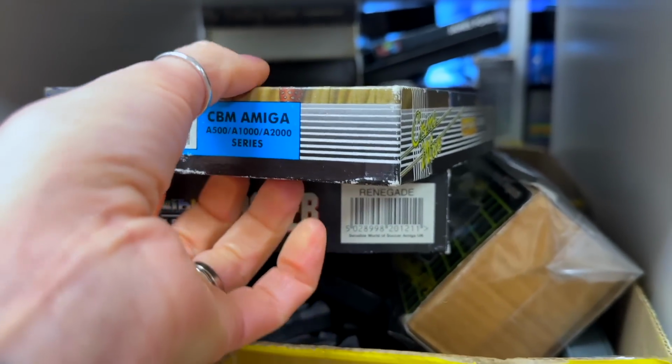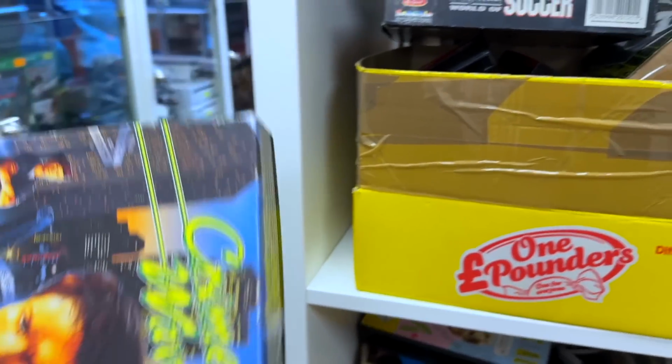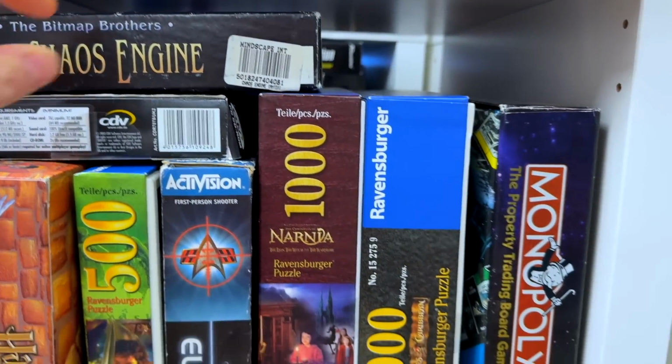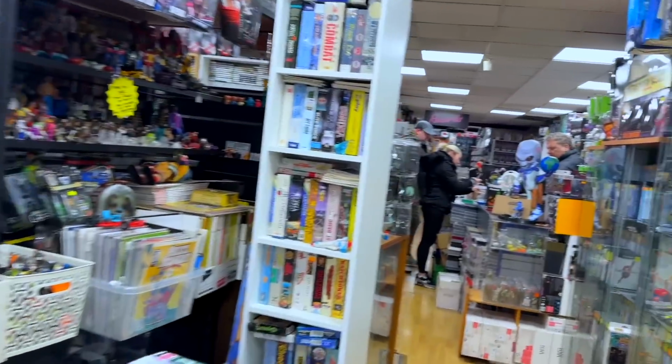Random Amiga games, Crime Wave, and a Sensible World of Soccer. Oh, here we go. Some nice big hitters here. So we're getting what we got. It's okay. Here we go.